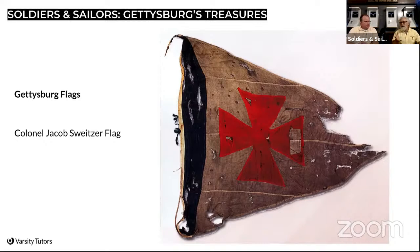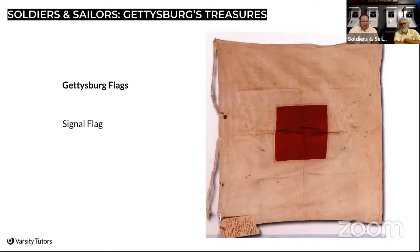So we will get back to him and his story a little bit later on, but we have one other flag that we wanted to show, and that's what we would call a signal flag. You may remember in the beginning of the class, I mentioned how bugles were used to communicate. Well, another way to communicate was through signal flags, and this is a pretty unique one that was at Gettysburg.